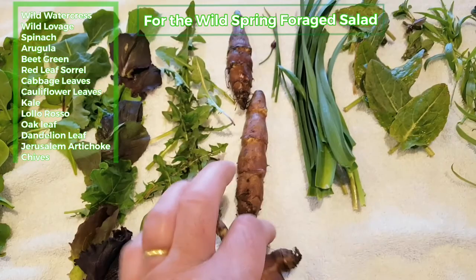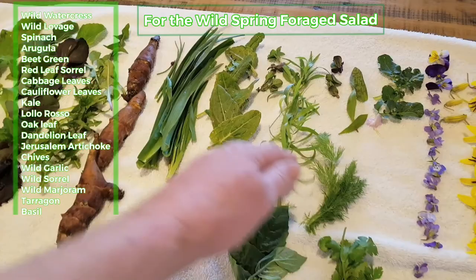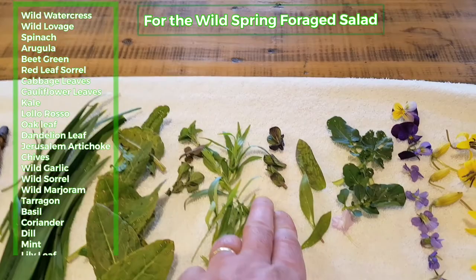We have some chives and some wild garlic here, some wild sorrel. There's a little bit of wild marjoram from the lakeside, some tarragon, some basil leaf, some coriander, some dill. There's the first of the mint shoots.